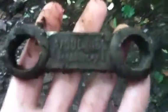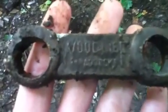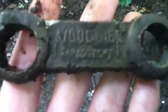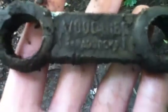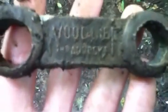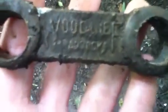It says Woodlife. Addocks, I think there's a letter before the A that I can't read. So it says Woodlife Addox from what I can read. What was that? Must have been a deer or something. I don't know what this is either. It looks like a tool or something, but it's very lopsided.